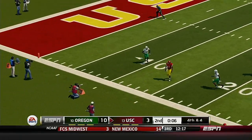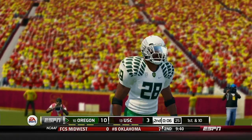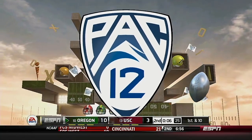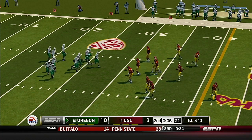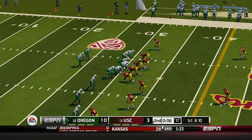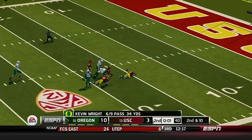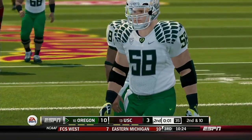Here comes the pressure. Big stop by the defense. I think we saw the effects of what a long drive can do to a defense the last time this offense was out on the field. They took that football and drove the length of the field to put points up on the board. And I think it really started to affect not only just the psyche of this defense, but maybe even the conditioning, where they started to get a little bit fatigued.